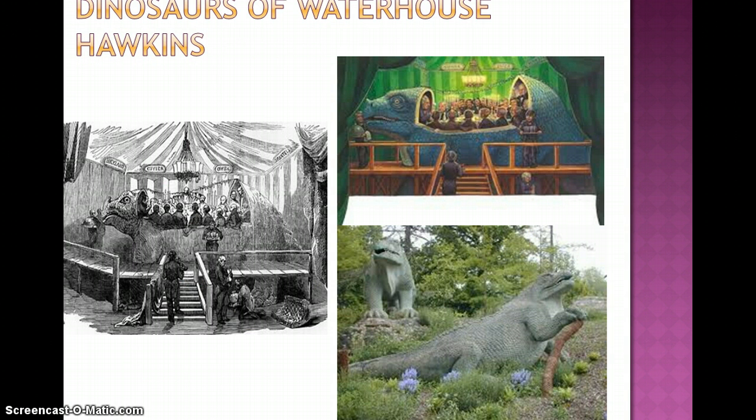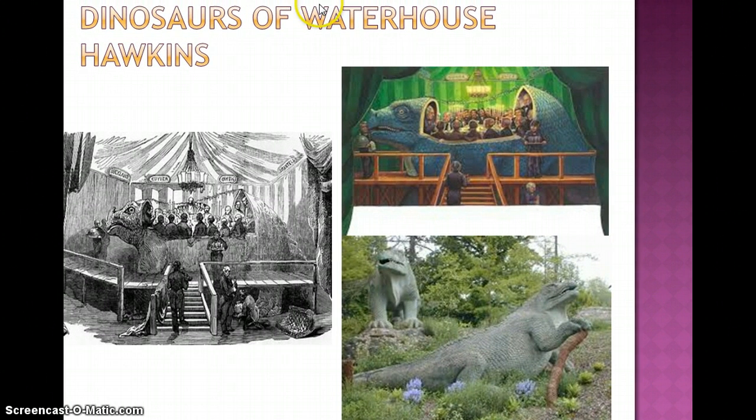This is the dinosaurs of Waterhouse Hawkins. So let me lift this up a little bit so you can see it. There we go. Now, on the left-hand side, let me go back a minute. If you don't know the story, Waterhouse Hawkins was a real person who lived in England and was the first person who ever made models of dinosaurs. He looked at the bones and the fossils that scientists were finding, and he envisioned what the dinosaur would actually look like, what its full body would look like. He made sketches and then he built models, mostly out of brick and mortar and steel, huge models in England.